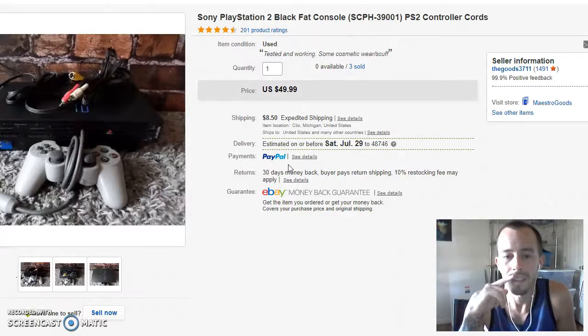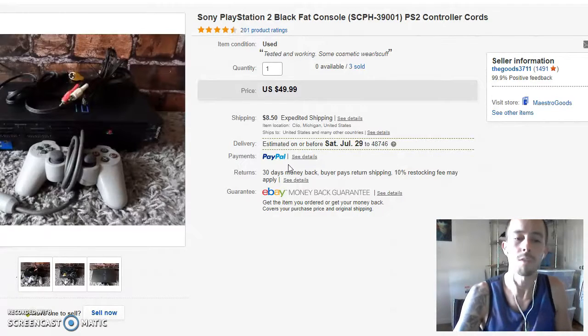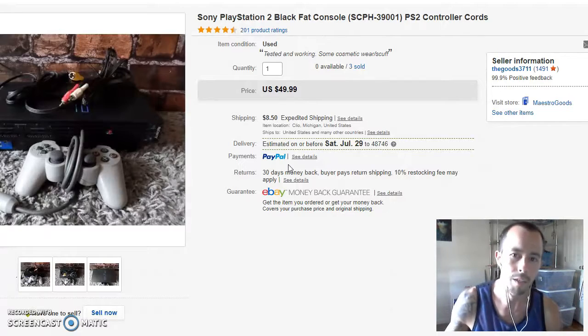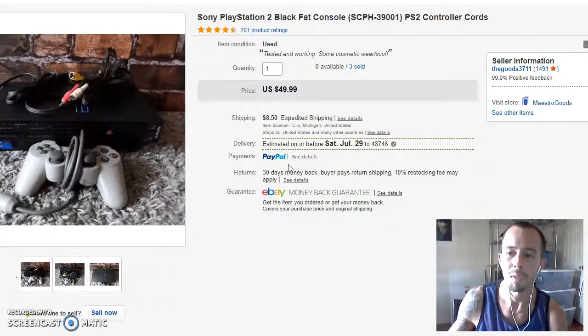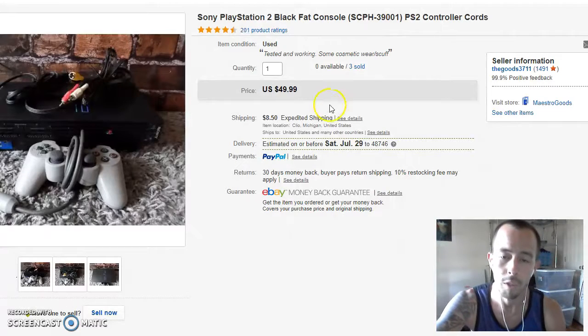Now, when I went to pack this up, I remembered that because I bought these at random locations, I didn't buy all three at the same place. I was missing two AC cords, or two of the red, white, and yellow cords, and I figured, like, there's no way they're all going to sell at the same time. So as they sell, if I have to, I'll stop up at the used game shop and I'll pick up some cords, because you can get them for $5 or $10 depending on which cord it is.